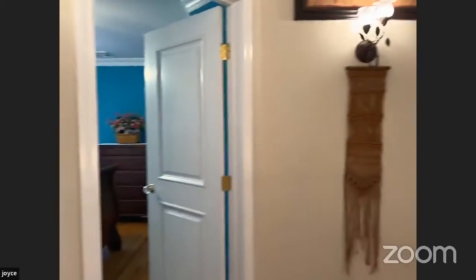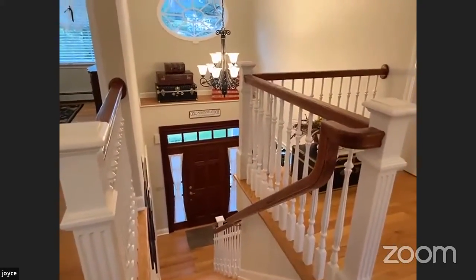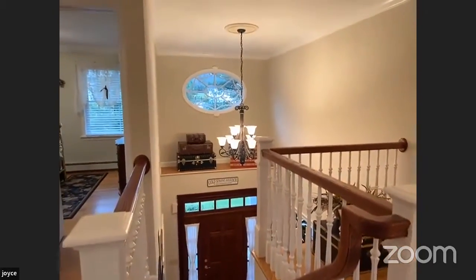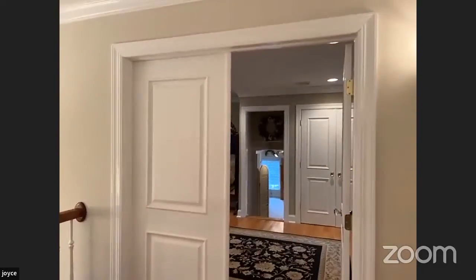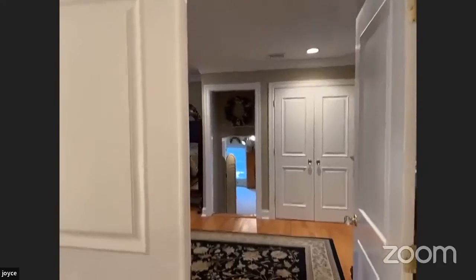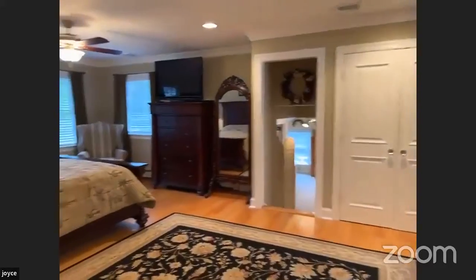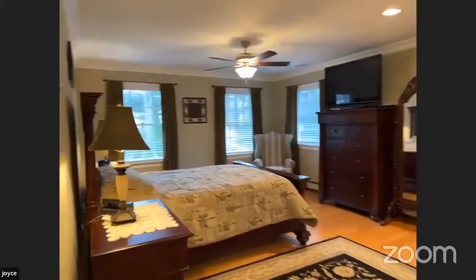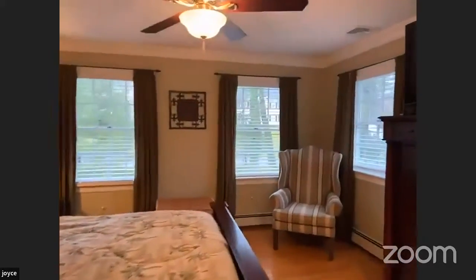And we're gonna be touring the bedrooms right now. There's 4 bedrooms upstairs. Beautiful foyer looking down. The foyer has a 19-foot ceiling height. All right. A question just came in. This house is on cesspool, and the septic system was brand new, put in 2007, and all up to date.